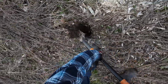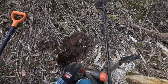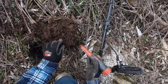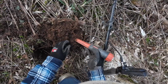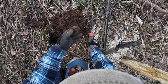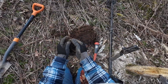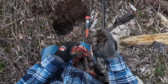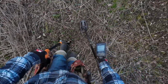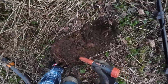I can't resist digging penny numbers. It doesn't have to be a penny, could be a number of other things, but we dig because it might be a penny. What do we got here? That looks like a D-ring off of horse tack. Okay, not a penny, but a little bit of history. Got a high tone that's a little bit low for penny. So who knows what we're gonna find.